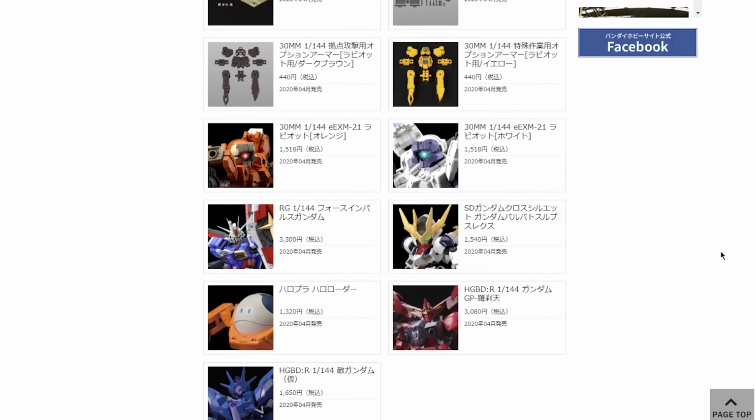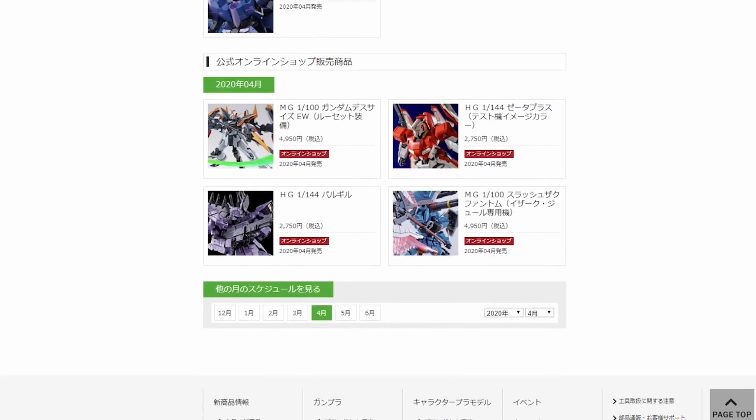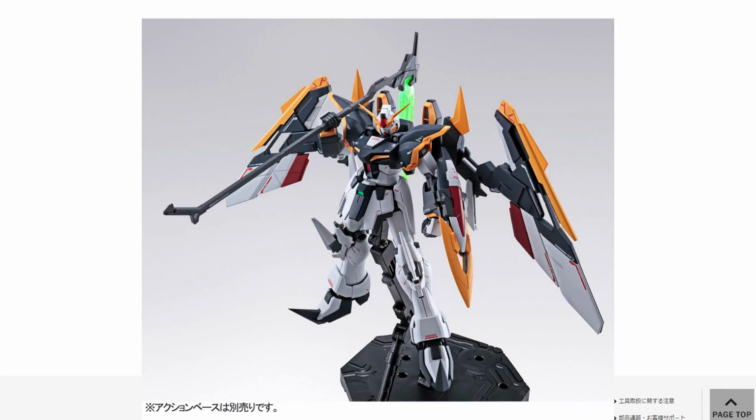Rounding out April then, of course, is the P-Bandai kits. We've got some juicy kits coming out in April. That is the Master Grade Gundam Death Scythe Rosette. Pretty pricey at 4,950 yen, considering that the EW Master Grades from Gundam Wing were some of the cheapest ever Master Grades, so it is a bit on the pricey side.